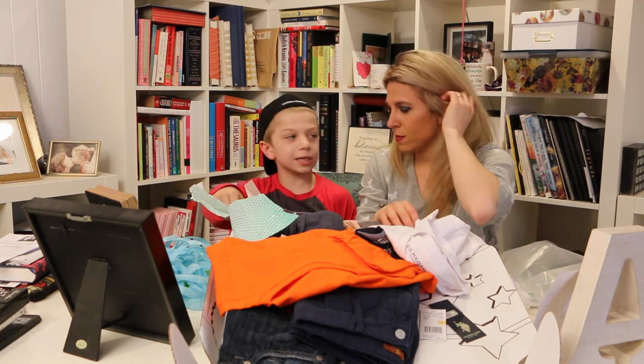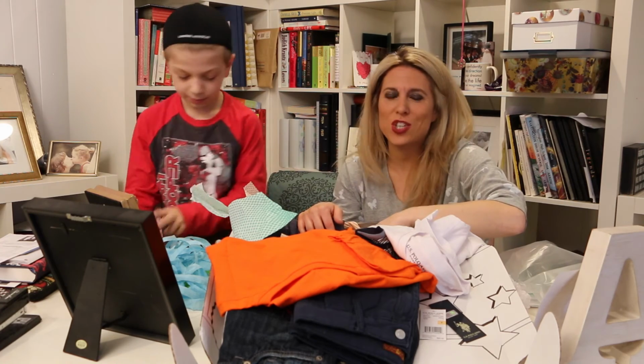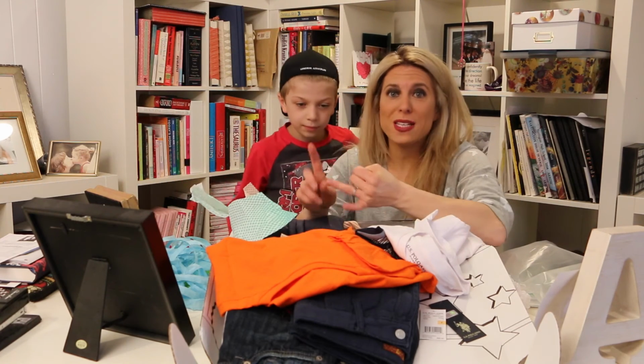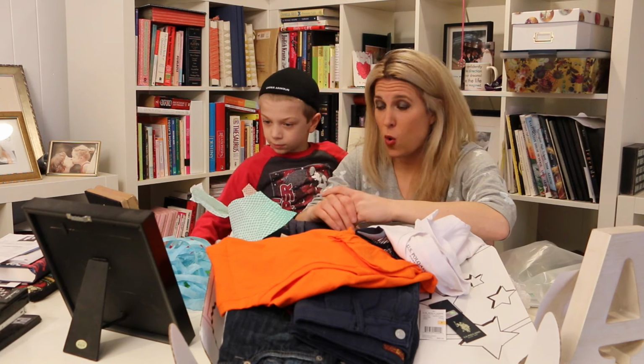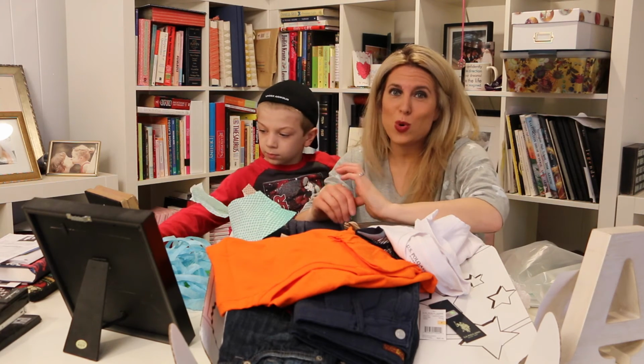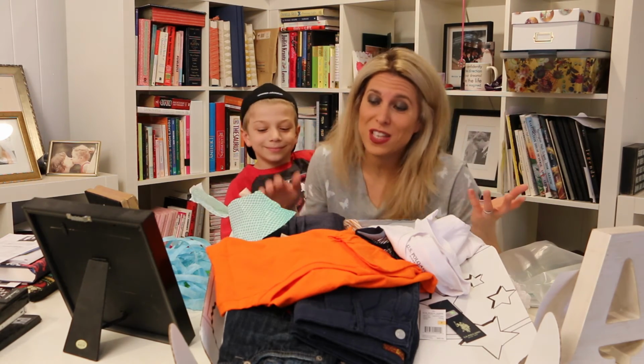Wait, now we need to see what the box is. Okay, well now turn the box into a really cool, fun creation. You can get Kidboxes for boys and girls. There's all different ages. I believe the age started at 4, because I wanted to get one for Victoria, but she's still too little. She's 2.